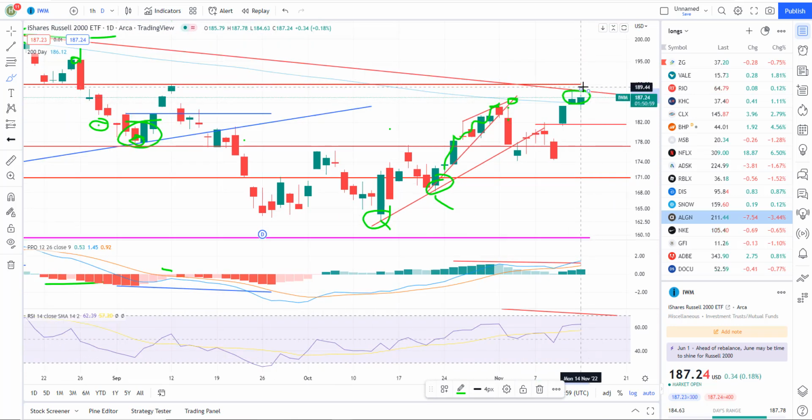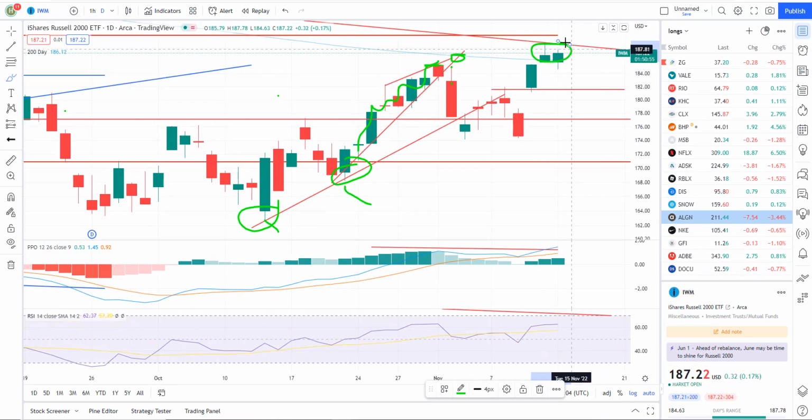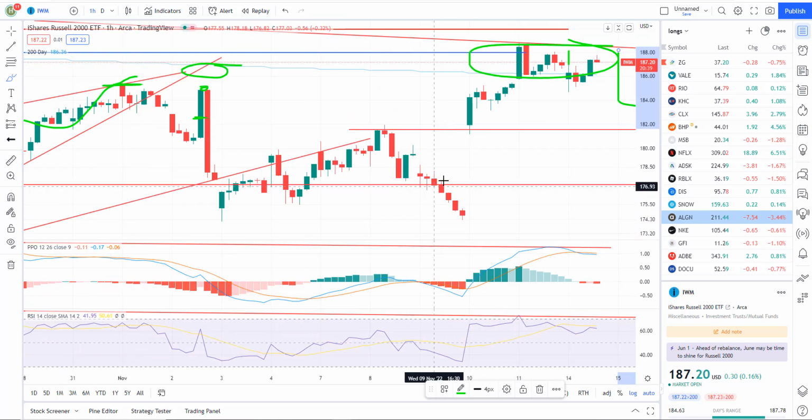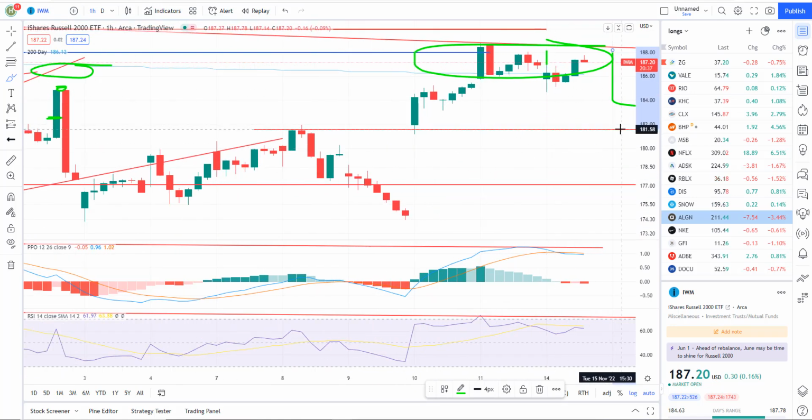I would expect we're going to get at least a rejection or a pullback at or near this level. So whether it happens today, I don't know. But I would look for a pullback. Minimum target on the pullback about 181.50. Potentially a gap fill down here at 178.50. All right, there is a gap. If we go to the hourly chart, you can see there's your gap way down there. So anywhere from there, 181.50 down to this gap fill.